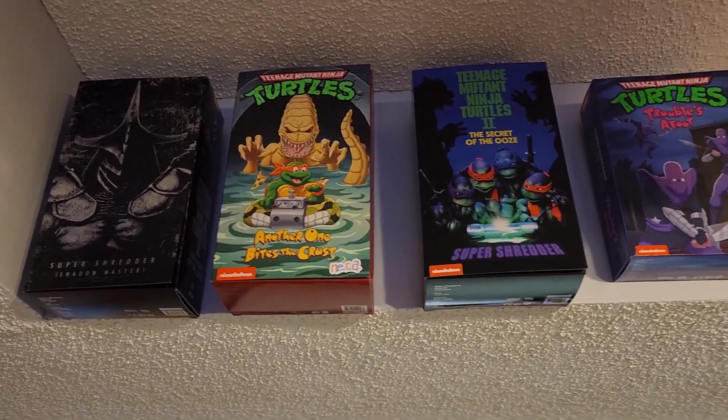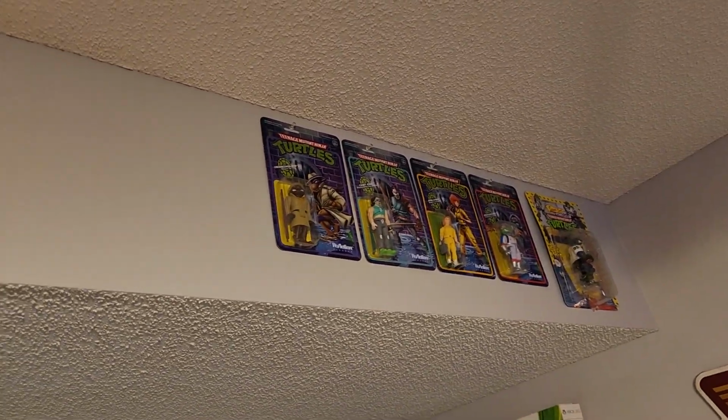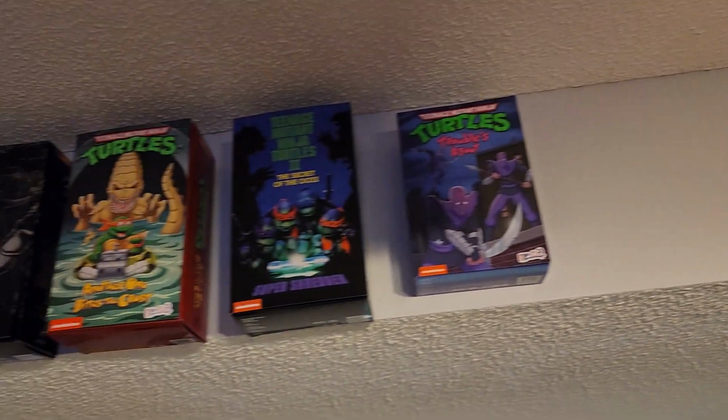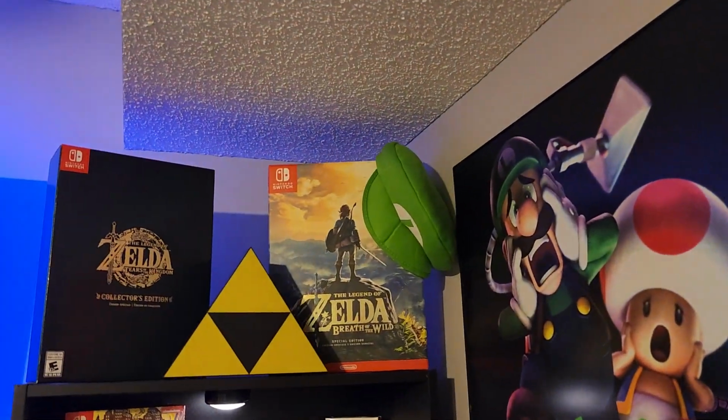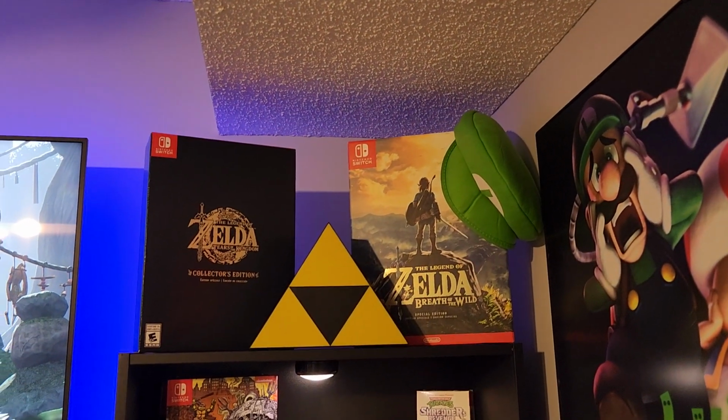But for a while I was going a little bit crazy on the NECA TMNT stuff. Definitely trimmed it down a bit. I do still have some, and I'll show you where I have some hidden in a little bit. Right here is my main collector's edition shelf.